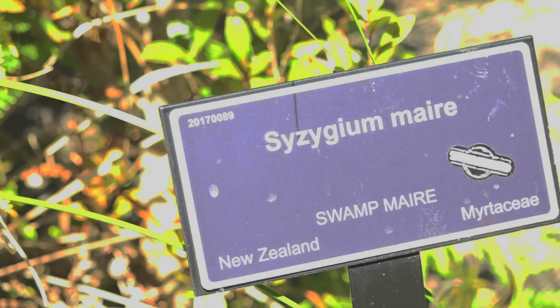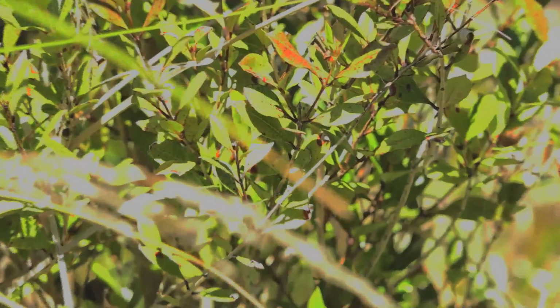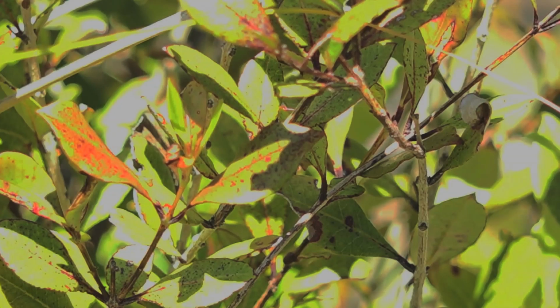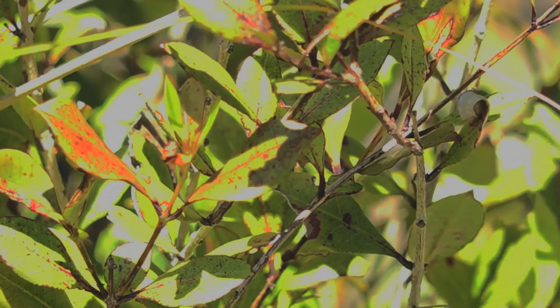This is Syzygium maire or swamp maire. It's another one of our special native species. It's threatened in Auckland, grows on stream sides, and this summer it's really being hit badly by myrtle rust. Lots of flowers, fruits, leaves and stems being infected by myrtle rust. So we're closely monitoring our one here at the Botanic Gardens.